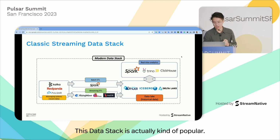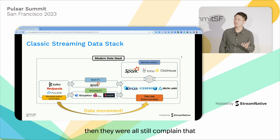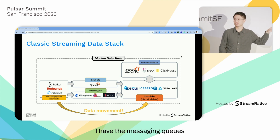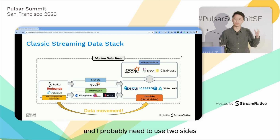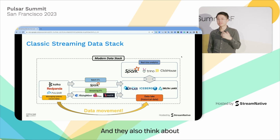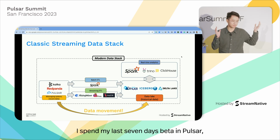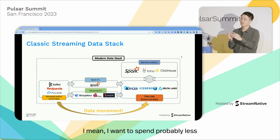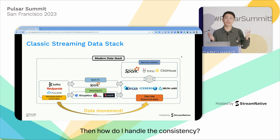This data stack is quite popular, but customers still complain. They say, look, there is still data movement. I still need to synchronize across two different pods. I have the messaging queues, and I need to periodically move my data from one side to another, and I probably need to use two sets of data systems. It's complex to operate. They also need to think about data consistency. Probably I keep the last 7 days of data in Pulsar, but I want to keep a year of data in Hudi, Iceberg, or Delta Lake. Then how do I handle the consistency?